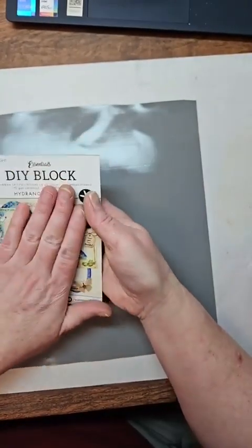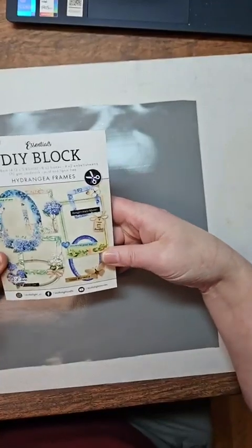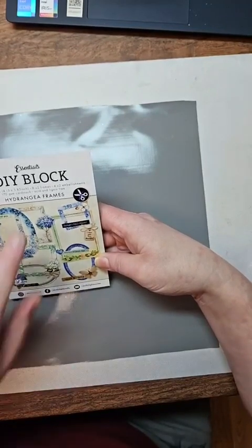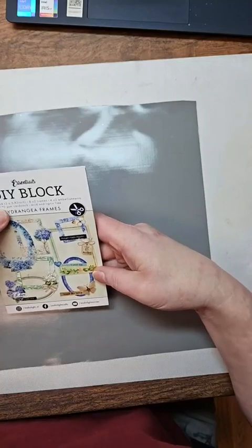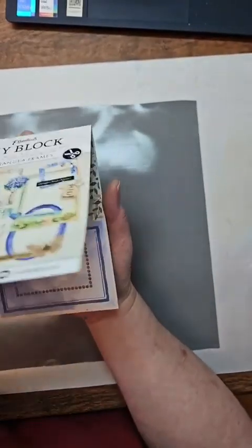Okay. Next up, I wanted to show you this one. So this has been on the front table, but I really think that this has gone relatively unnoticed, okay? So this little book is $6.50. It is frames. They are all die cut, and you get, let's see, 8 times 2 frames, 4 times 2 embellishments. I don't know what that means, but anyways, let's look at it.